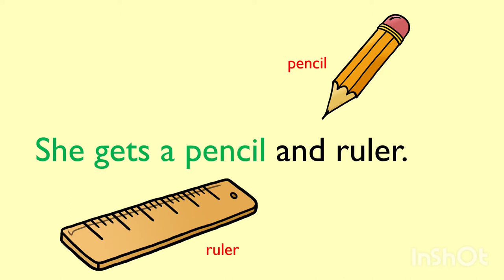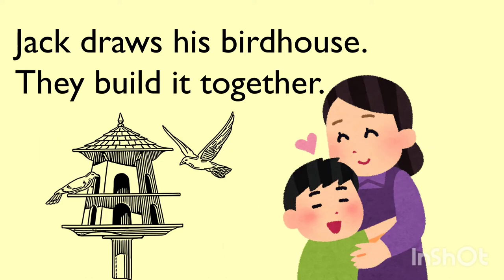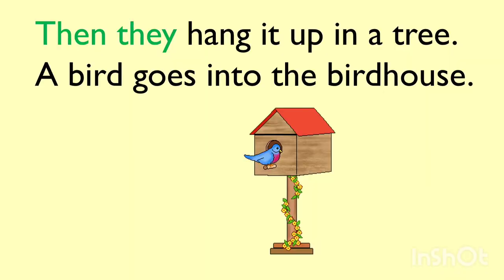She gets a pencil and ruler. Jack draws his birdhouse. They build it together. Then they hang it up in a tree.